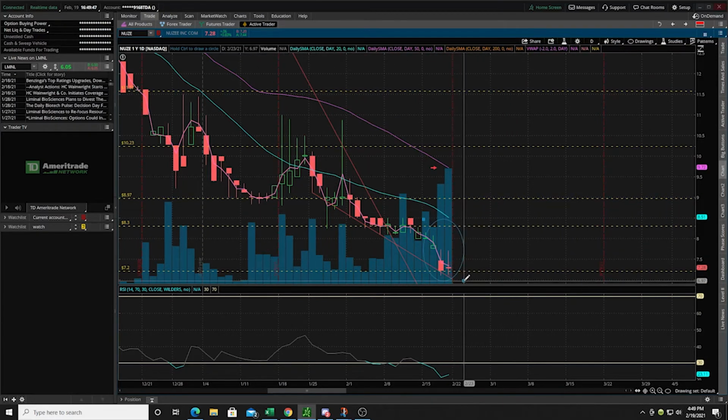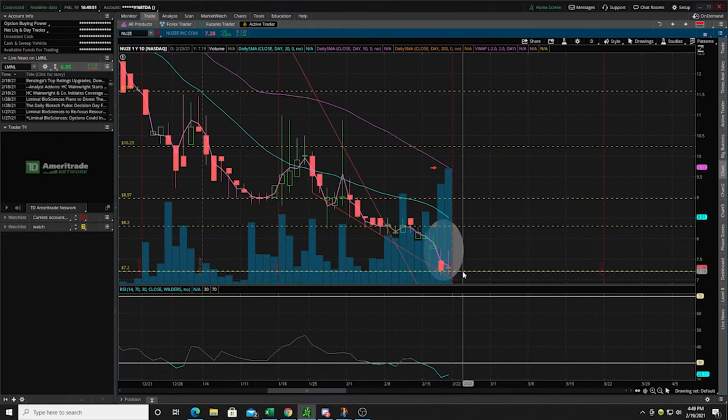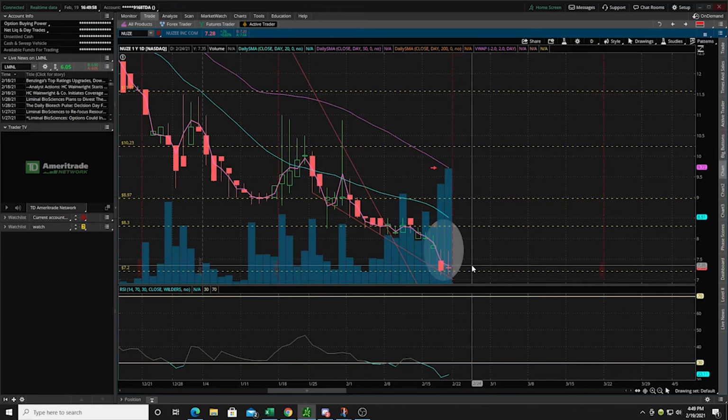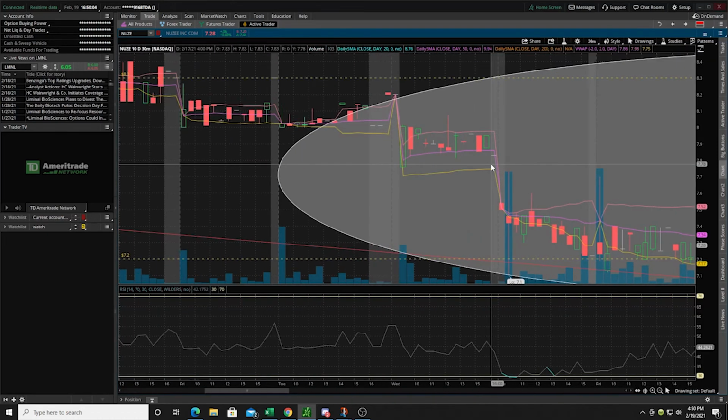So we've got exhausted sellers on the way down here. We've got some support here at 7.20. I like the picture that I'm seeing right now. Looking for a dip trade on this to add some more shares on Monday, even into Tuesday if needed. Let me go to a 30-minute chart here and just show you what I'm seeing.